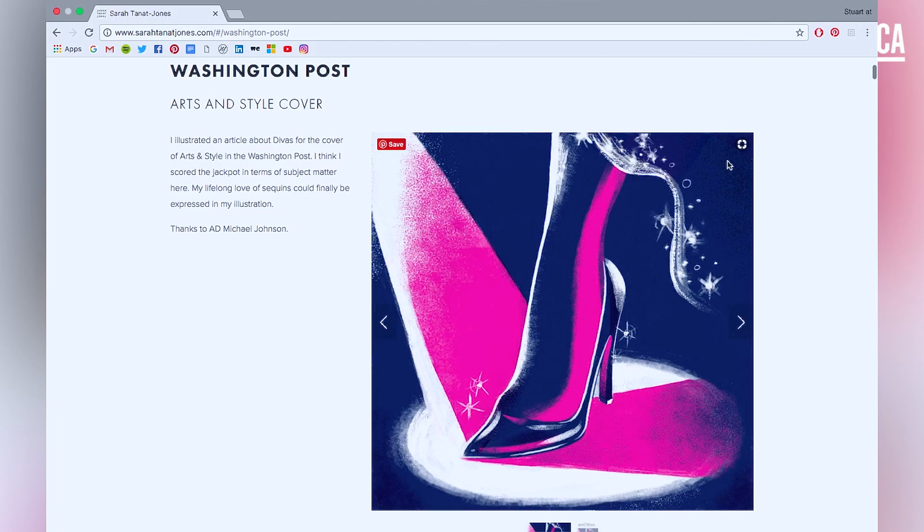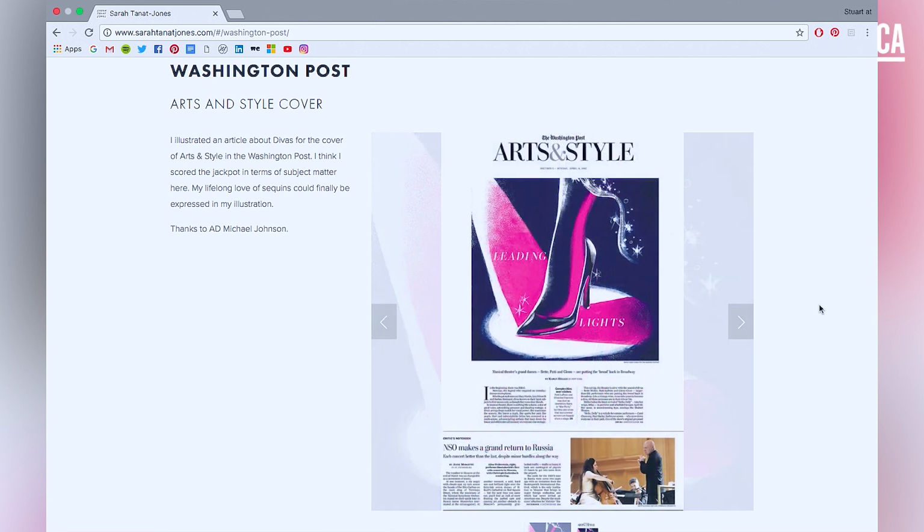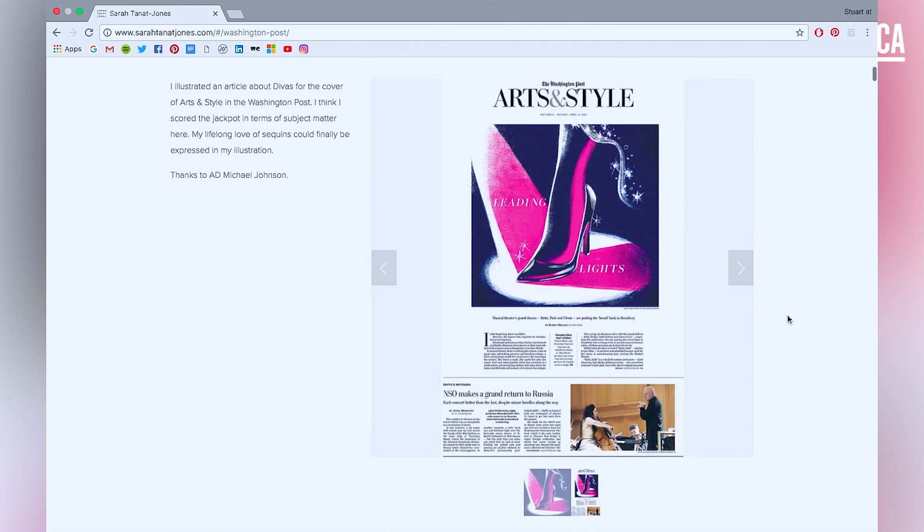I did something for the Washington Post and it was a glittery dress and a high heel for an article about divas. And on my website, it really sparkles. And when it came out onto print, the colours were just very different. I was really pleased with it, but it was duller and more muted. So make the most of having that light source and just be bold. That's my advice.